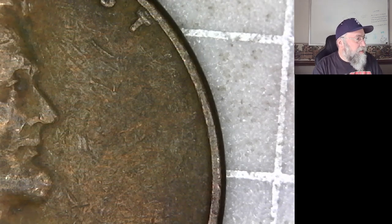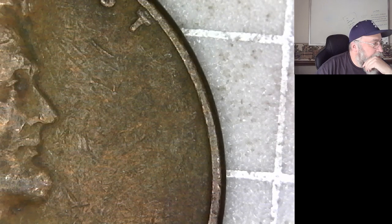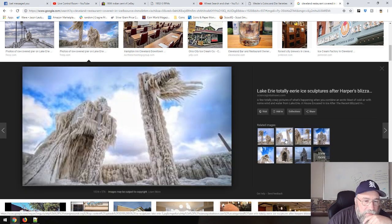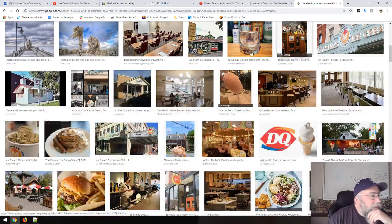Let me see if I can find, I think it actually closes down during the winter. See if I can quickly find a picture of it. But yeah, I'm not finding a picture real quick. This is the kind of stuff that you see up there on Lake Erie, and it just fascinates me. We don't get that kind of stuff down where I'm at.